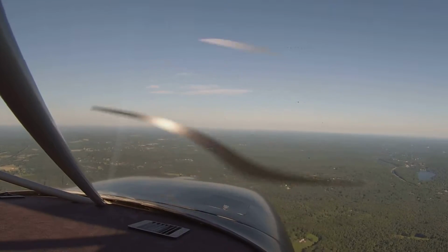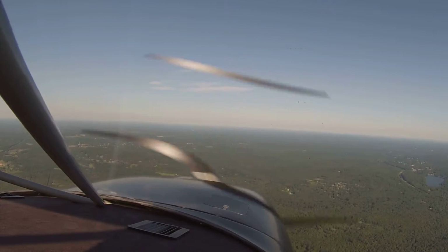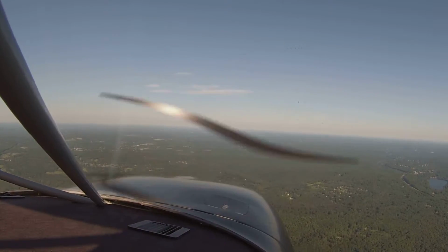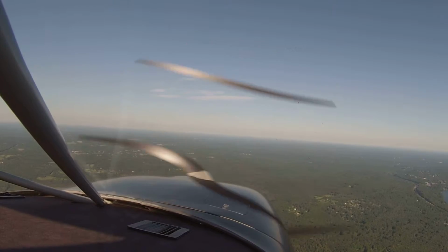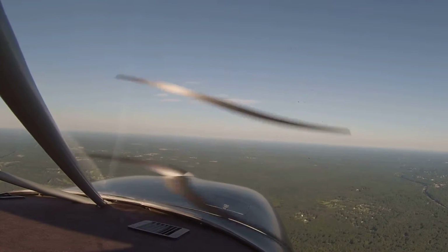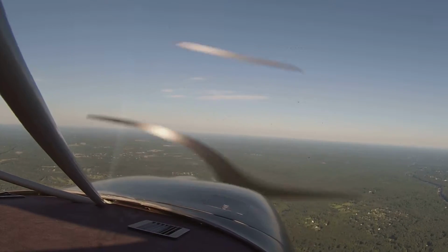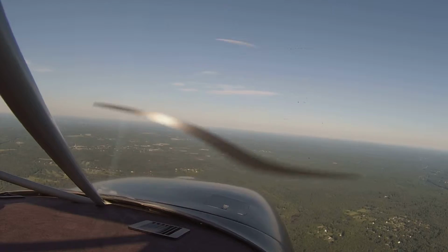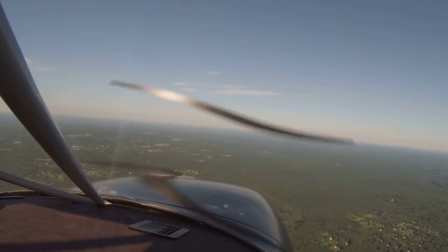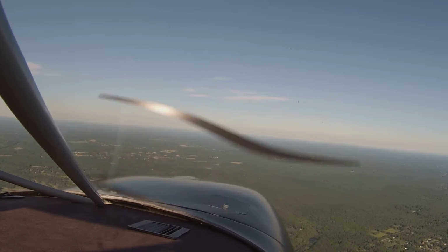Tower, Cherokee, Cessna 3566 Sierra, ready to go on 20. We're still picking up the airport behind us. 20, cleared for takeoff. Brainerd Tower, Cherokee 459er for X-ray. Cherokee 459er X-ray. 459er for X-ray, inbound landing with Oscar.